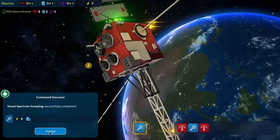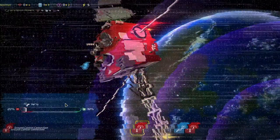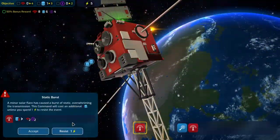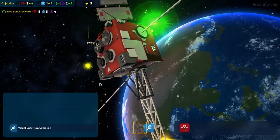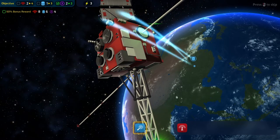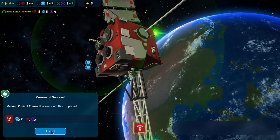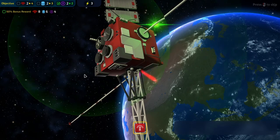All right. Visual spectrum sampling successful. Ground control connection has a bit of static on the line, but we'll resist that. Fix it. Okay, visual spectrum sampling successful again. And now we get the good connection to ground control. Excellent.